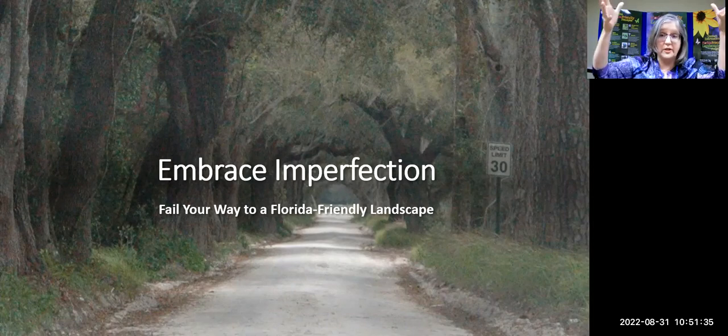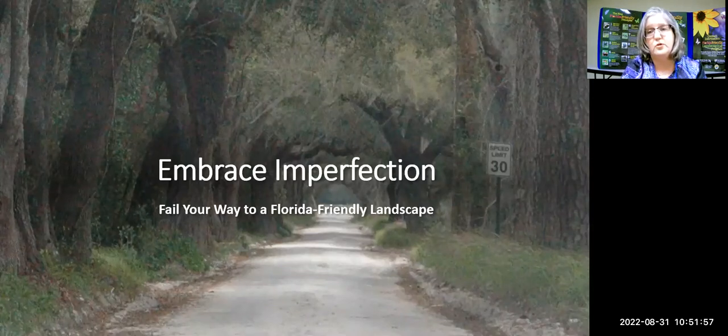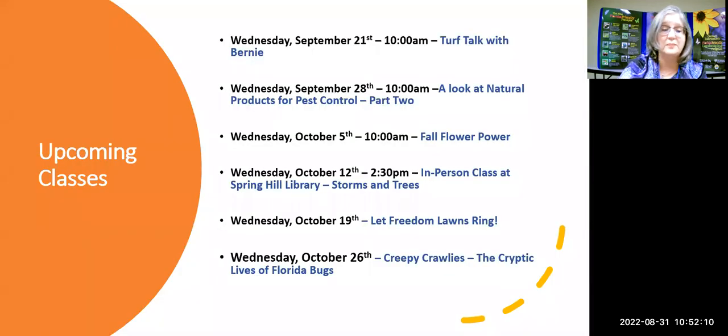You got the trajectory going and there's no good way to stop. So keep it going, knowing you're going to get off course, knowing you're going to have failures, but just keep failing your way to Florida friendly landscaping, doing these little steps. Each step each one of us does is beneficial to our environment. So just keep going down that long and winding road and fail your way to Florida friendly landscaping. It's all going to turn out just great.